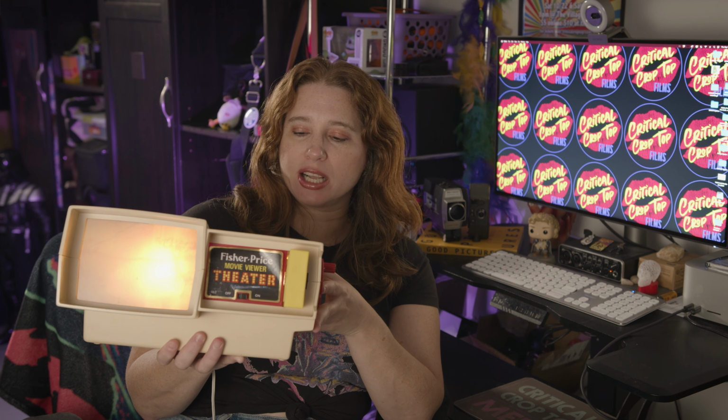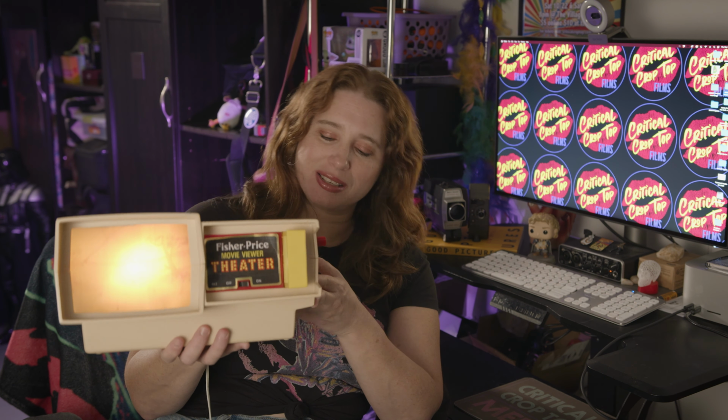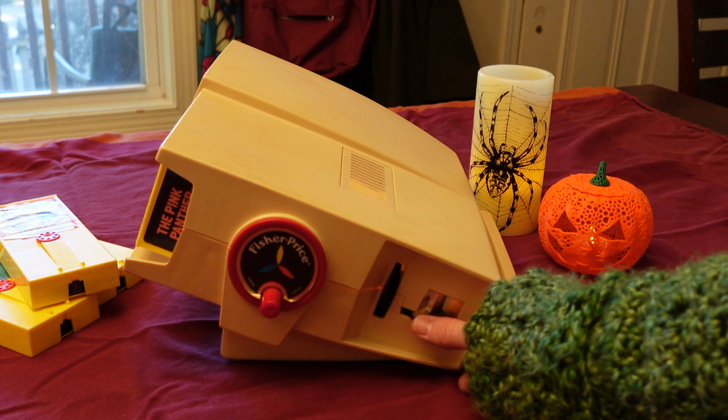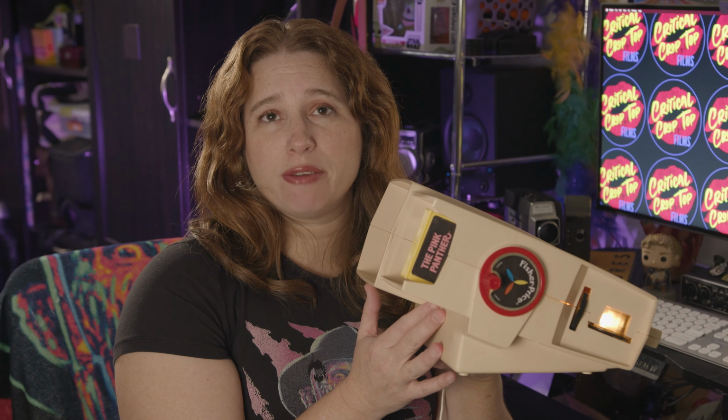There is a bulb in there. I'm not exactly sure what kind of bulb it is. I'm going to try to find another one, so that if this one burns out, I'll still be able to use this. And then this little knob over here changes it, and you can see the light coming through, from the viewing screen to a projection mode.